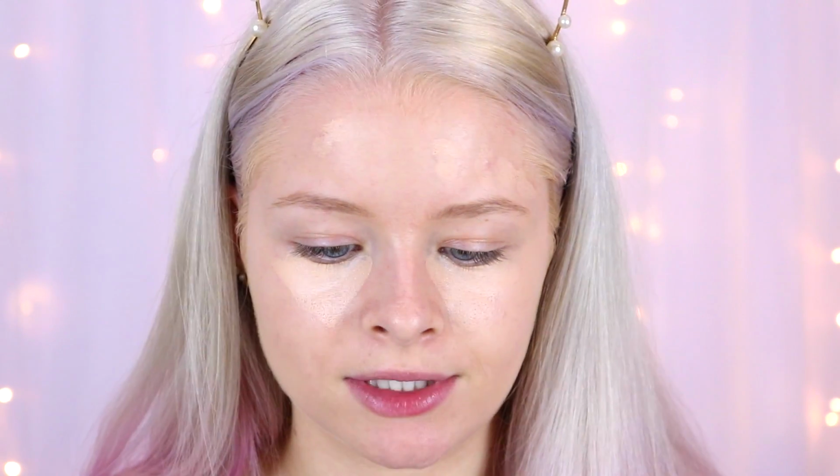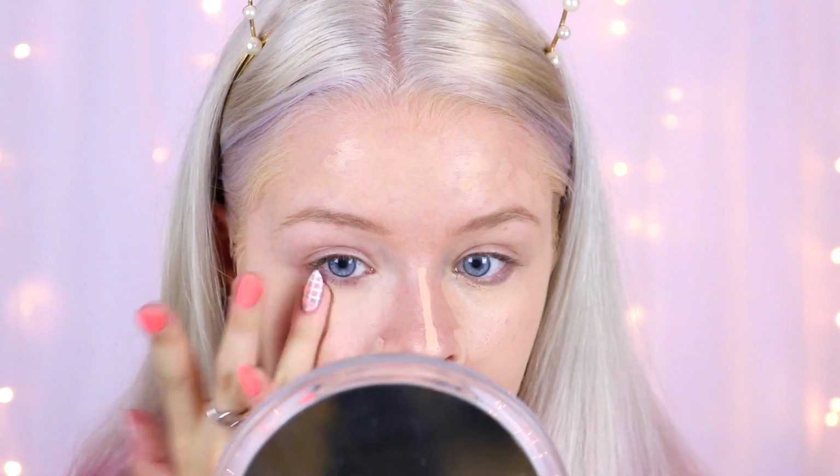I think it's because it's a really hot day today. It looks like it's kind of melted. It's not even snapped, it just came out clean. Okay, so the consistency of it feels quite similar to the Primark one. It's quite thick. Let's see how well it blends out.